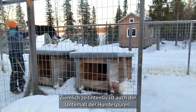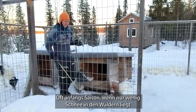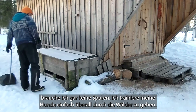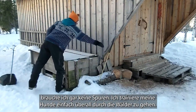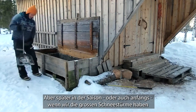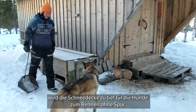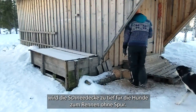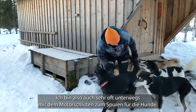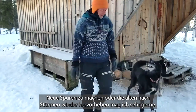Pretty time consuming can also be grooming the trails. It depends a little bit on how the winter is coming and going. Many times in the beginning of the season, when there is just a little bit of snow in the forests, I don't need trails at all. I train my dogs to just go wherever across the forests. But later in the season, when we start to have snowstorms literally one after the other, the snow level gets too high for the dogs to run in it without a trail. So I'm very often out with the snowmobile, making trails for the dogs, either new ones or getting them up after snowstorms. It's really a job I like.